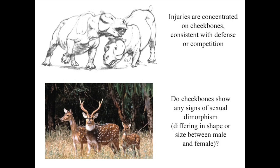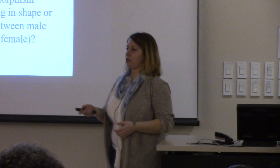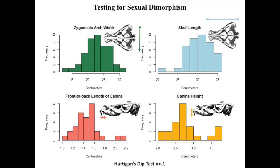So that's consistent with these being used for either competition or defense, which means that the next possible hypothesis we should test would be, are these sexually dimorphic? Do you have boy oreodonts and girl oreodonts? It's not always an easy question to test. We don't have skirts that we can look up for these guys. So zygomatic arch width, skull length, the front to back length of the canine, and the canine height were the measures that I looked at.